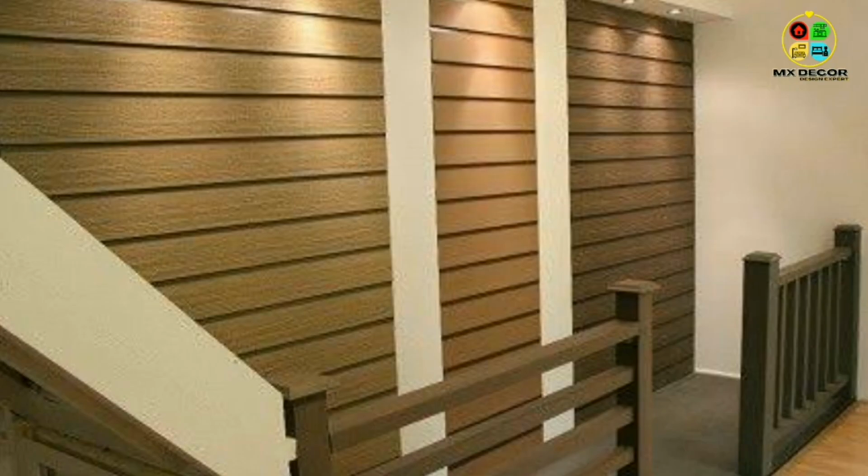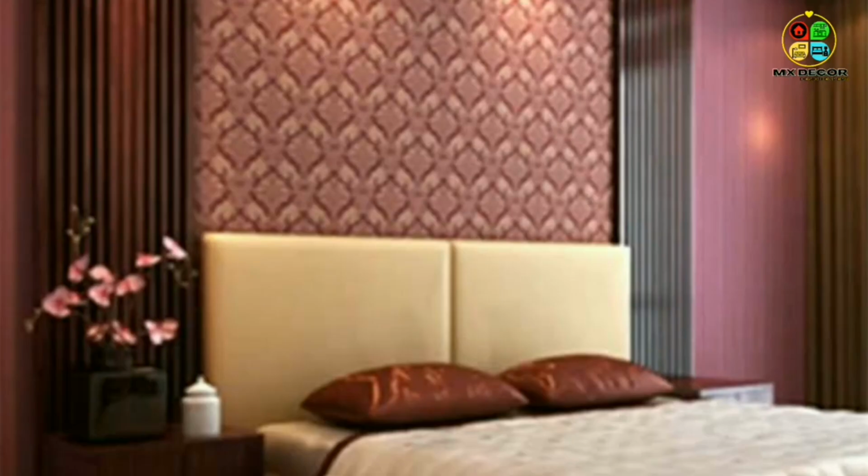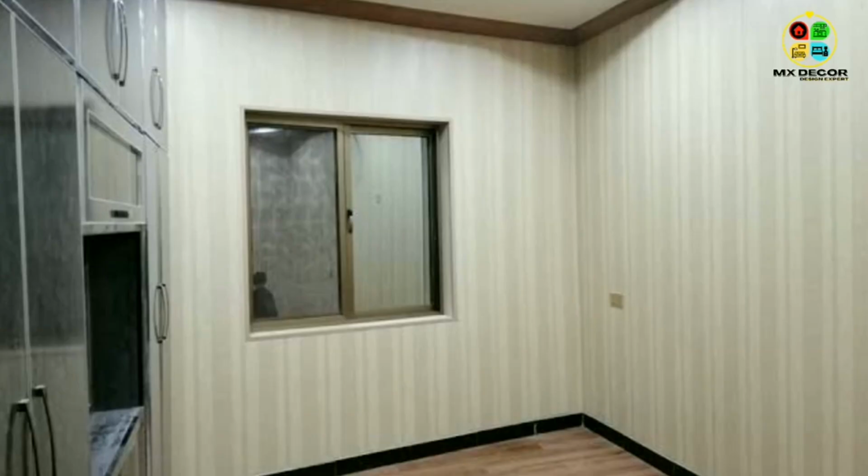Now that we have discussed different types of PVC wall panels, let's talk about their pros and cons. They are made of polyvinyl chloride, which is used to make a lot of plastic stuff throughout the world. Their popularity is rising with each passing day. It is essential to know their advantages and disadvantages before making any decision. Some of those are mentioned in this video.